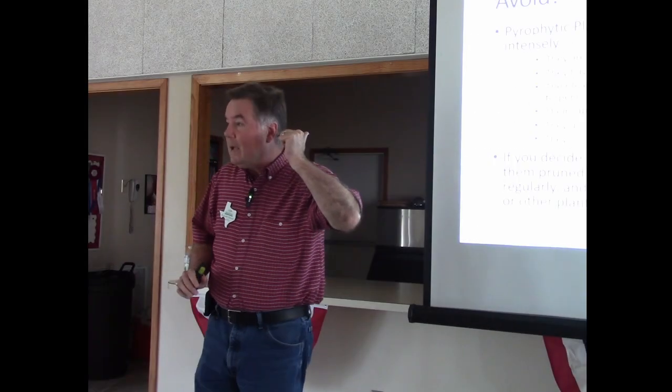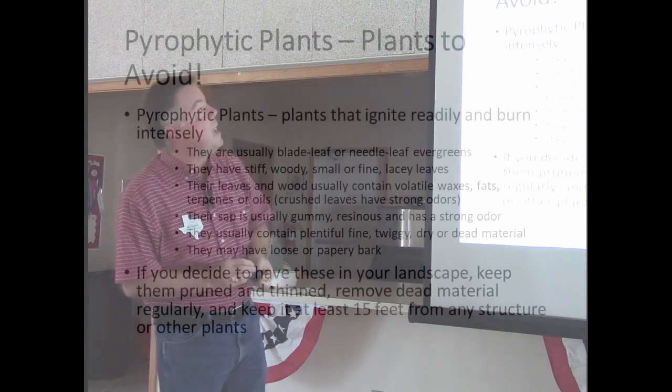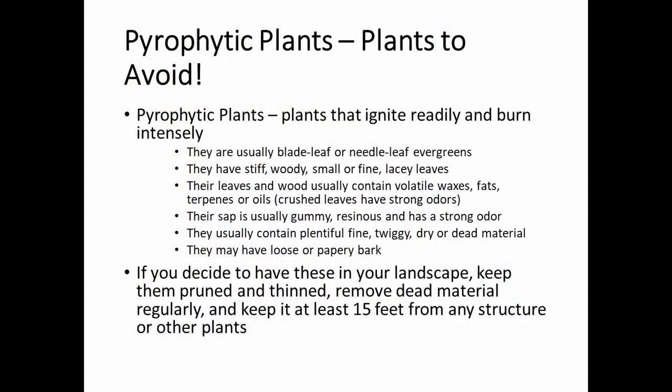Now, here's a good word, a new word. Here's like the 50-cent word of the day: pyrophytic plants. These are basically, and we're thinking about wildfire, these are plants to avoid. Pyrophytic plants are plants that ignite readily and burn intensely. So these are some characteristics of these pyrophytic, or these fire plants.